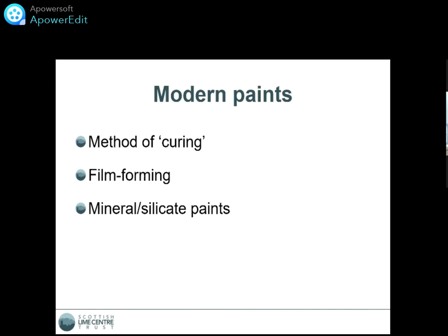So when we're talking about modern paints, we're talking about the methods of curing. When we call modern paints film forming, it's the manner in which they cure. Film forming paints cure to form a solid impervious film.